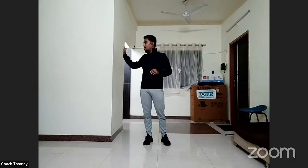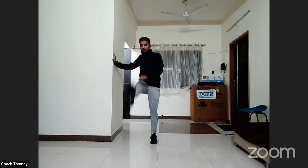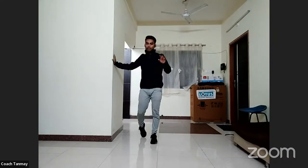To do leg swings, take support of any strong object around you, wall, a sofa, a chair, bed, anything, take support. And after that, you have to swing one leg, front and back like this, freely. We are going to do 5 swings each leg. Let's go.